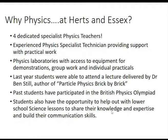And why physics at Herts and Essex? We're very lucky at Herts and Essex to have 4 dedicated specialist physics teachers. We have an experienced physics specialist technician who can provide us with support for the practical work that we undertake. Our labs have all the equipment that we need for demonstrations and, of course, the individual practicals.